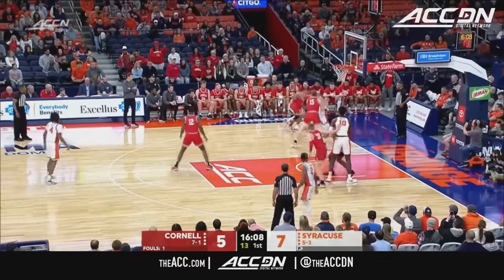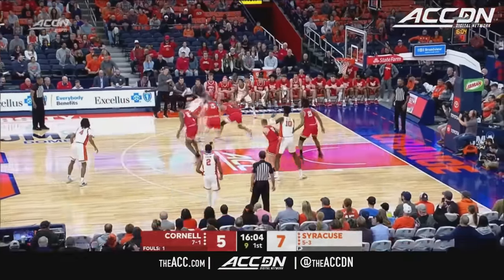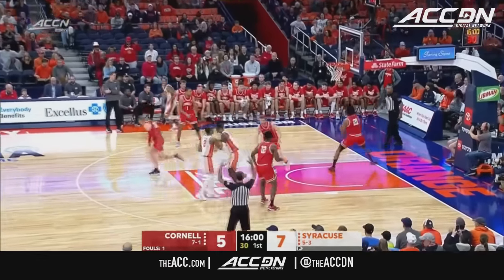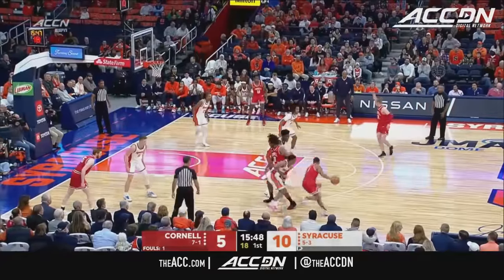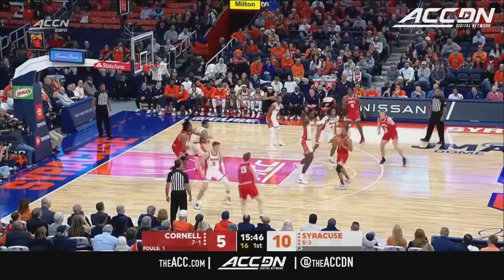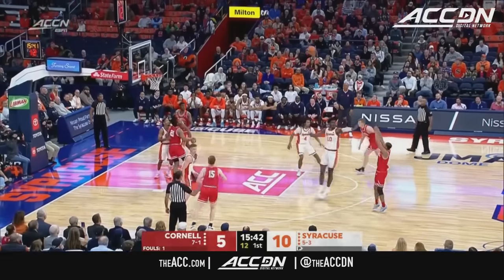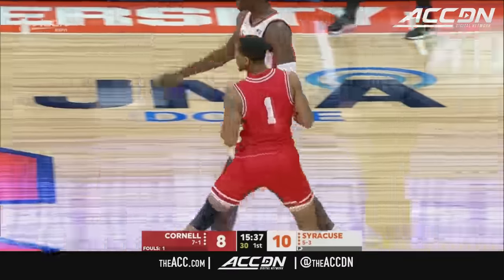Syracuse started cold, just 1 of 5 from the floor, but the Orange on a 6-0 run right now. Mintz from the corner, got it again, Judah Mintz. Cornell likes to run this pistol action, Jay, in the transition as the first option. This is a matchup inside. They had a big on a little, and they kicked it back out for three.